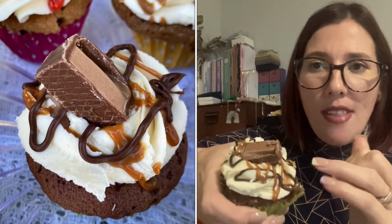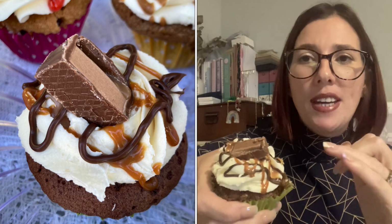Then the next one I'll share with you is a Mars bar cupcake. So the Mars bar cupcake is just a chocolate sponge, and then it's got vanilla buttercream, and then I drizzle the top with chocolate ganache and caramel ganache, and then, I don't know if you're going to be able to see it, but it's just got a little Mars bar that I chop into slices, and then I pop that on top. And I've got quite a few chocolate flavoured cupcakes.